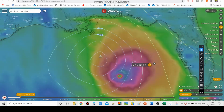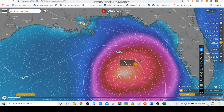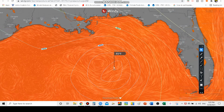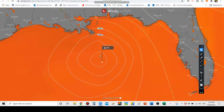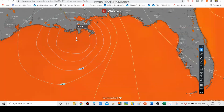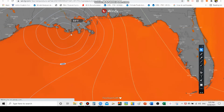There we go. Okay, so now we have the pressure on. So again, according to the European model, here is where we have the low center. Now I'm going to continue to move this further in time. You can see where the low is in coordinates to the sea surface temperature. As the low moves north and west, 86 degree waters, it'll be moving through 86, 87, 88, and probably around 88. I saw 89 somewhere earlier before landfall.